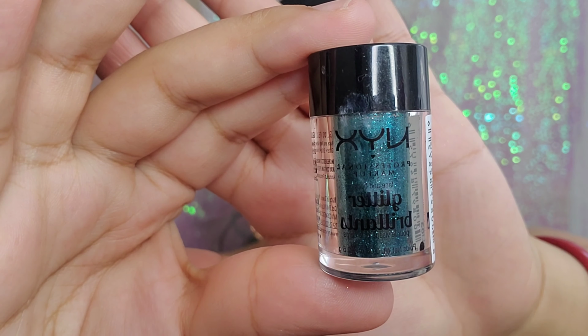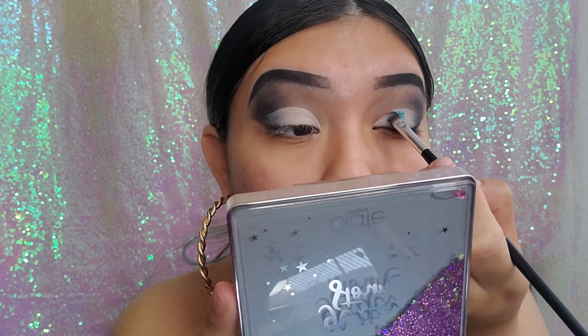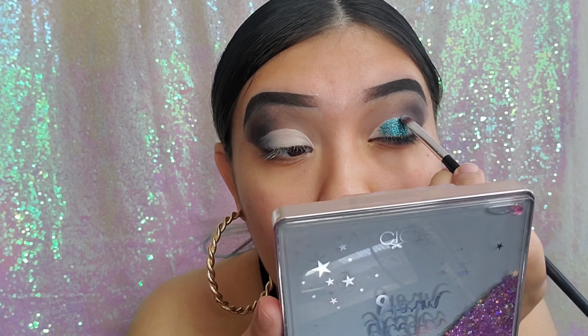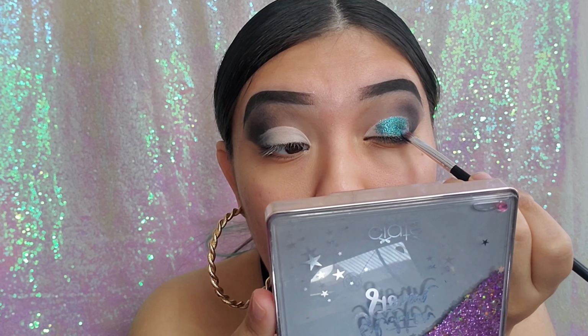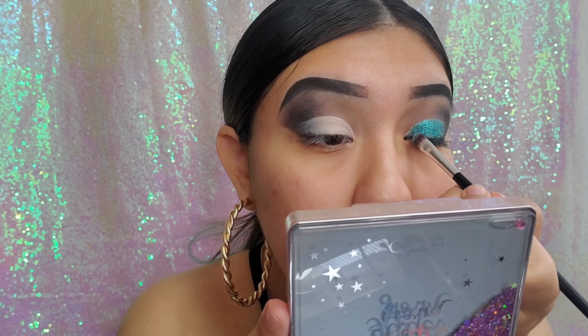Now I'm gonna go in with my NYX Teal glitter, and I'm gonna apply it first in the middle of my eyelid, and then I'm gonna drag it to the outer corner and the inner corner. Whenever you're doing a glitter look, it's important to do your eyes first and then your foundation, because you will have fallout, and if you have foundation on already, it's just gonna look messy with the glitter.